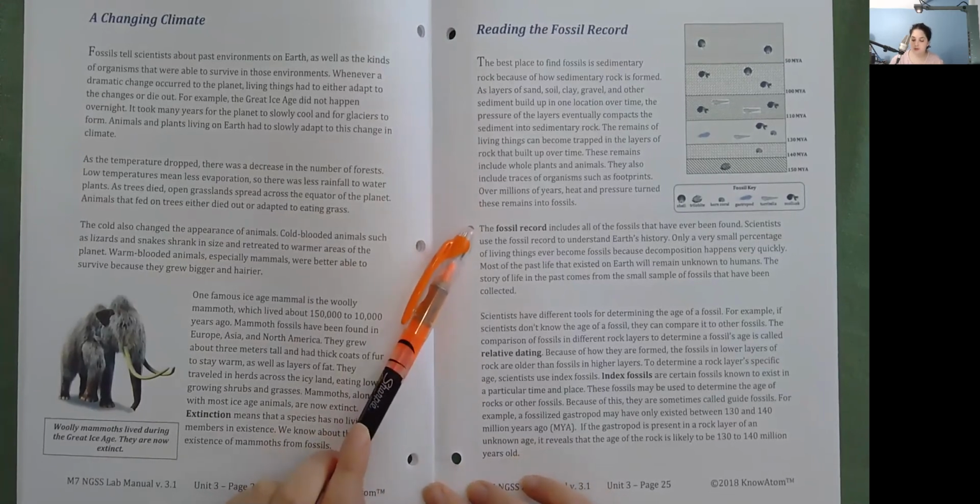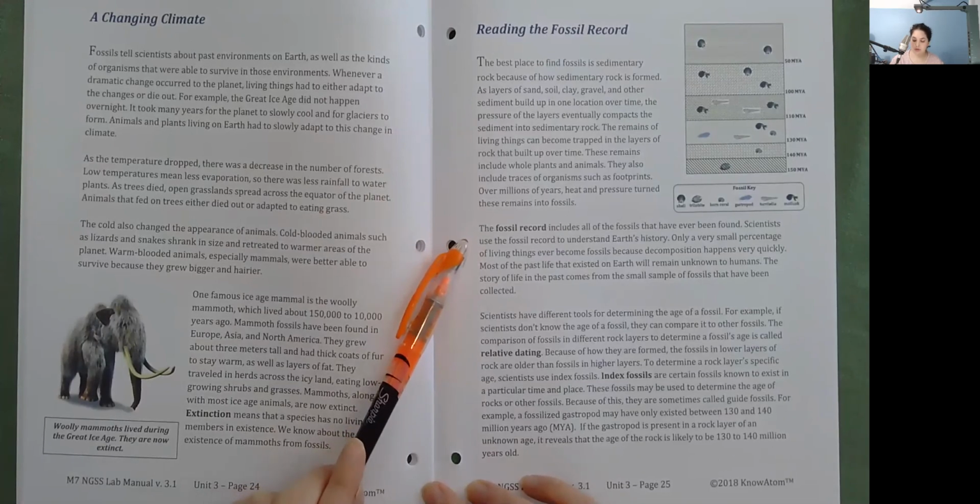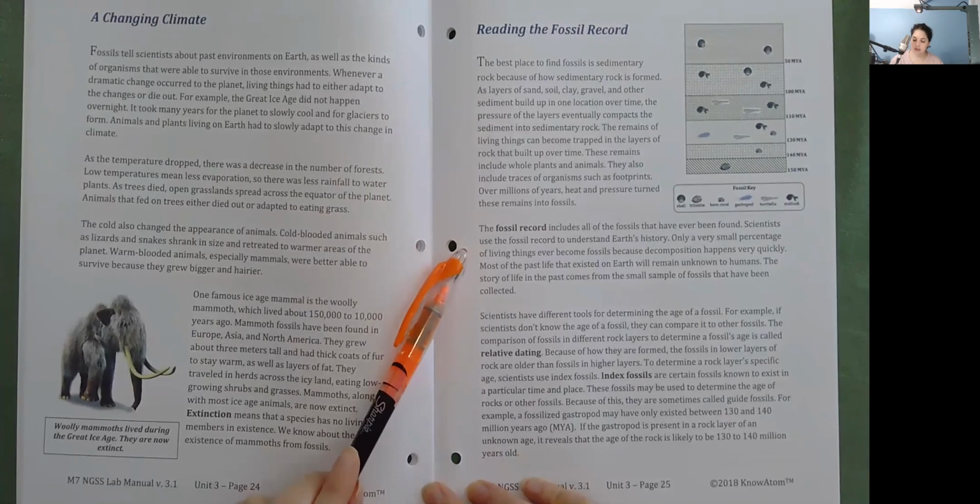The fossil record includes all of the fossils that have ever been found. Scientists use the fossil record to understand Earth's history. Only a very small percentage of living things ever become fossils because decomposition happens very quickly. Most of the past life that existed on Earth will remain unknown to humans. The story of life in the past comes from the small sample of fossils that have been collected.